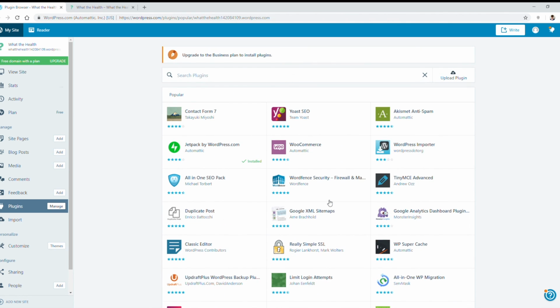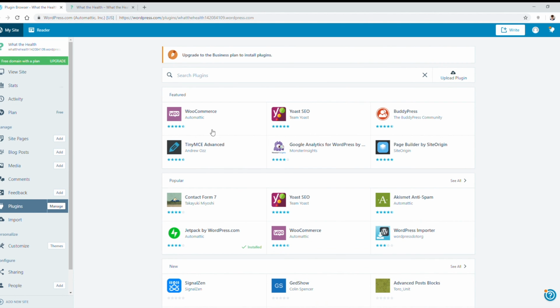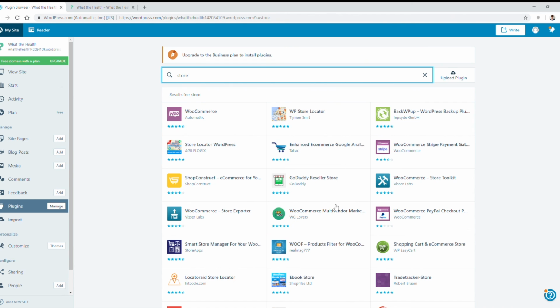So you will have the ability to do all these things, but just the way that it's currently set up, we can't actually show you how to make a store. So you definitely have that option, and WooCommerce has rave reviews, as do many other shop features. And so again, we can just search for store, I guess. And you can see that there's tons of different options here. And so you definitely have those abilities.